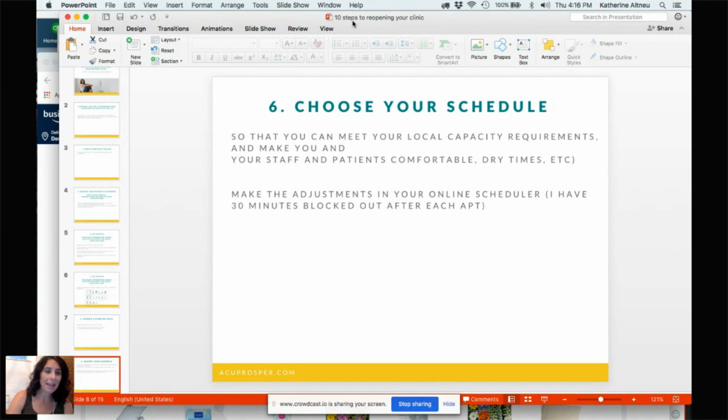Okay. Next step is to choose your schedule. And what I mean by this is you're probably not going to open back up at the same capacity as you were operating at before COVID.